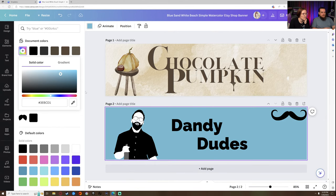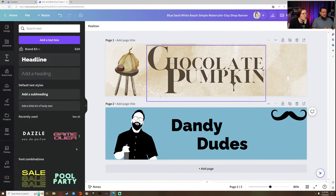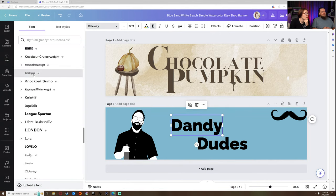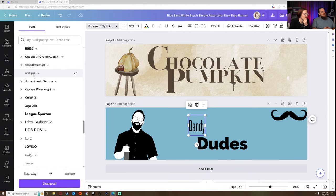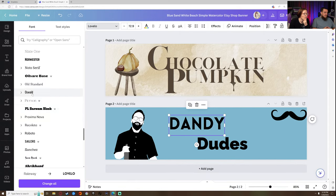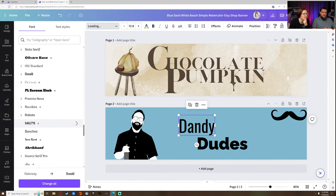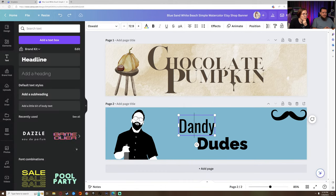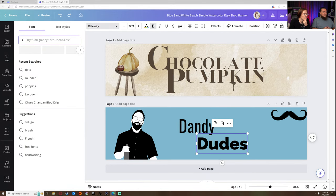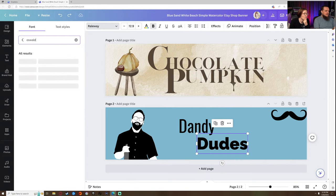Right here. Oh, look how close I got. Okay, so let's find us orange. Dandy. See, I'm not crazy. That wasn't totally red. Dandy. That's the same font we just used. We need a font that feels dandy. What you just landed on. This? Yes. That is something that would be like barbershop text. All right. Is that Railway? No, it's Oswald.